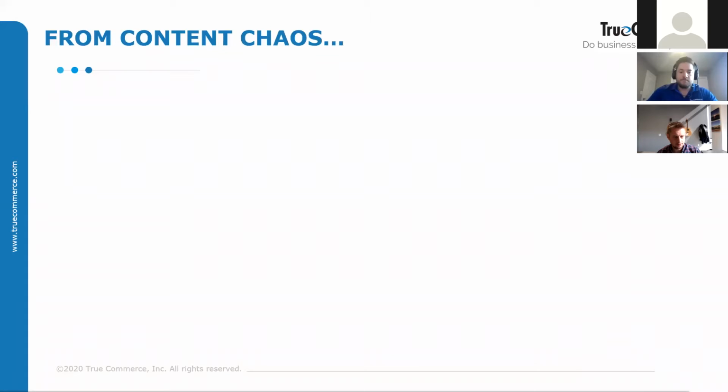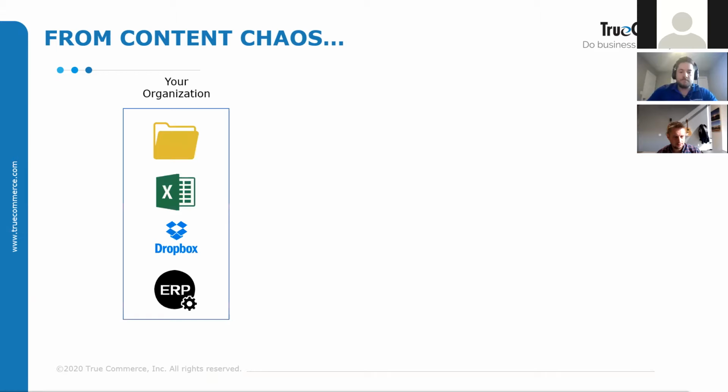But if you're adding all this rich content to help boost revenue and become successful, one of the largest barriers that we see in the market is not having a centralized repository for that information. As I mentioned earlier, not all of that information lives inside of Sage or your ERP solution. And if you're wondering where most of that content would be, as you can see here on my screen, it typically resides in multiple different sources, whether that's local folders, that might be multiple Excel documents, maybe you have a Dropbox account, and then you might also be sourcing some of the basic product information from your ERP.